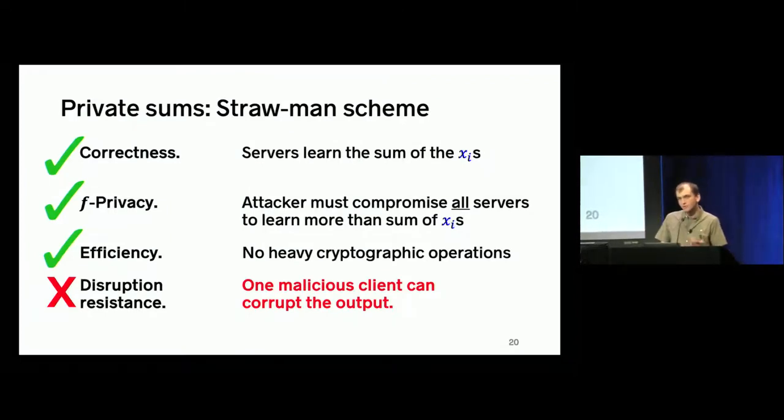It's correct in the sense that the servers get the statistic that they're after. They get the sum of these clients' private bits. It provides the privacy notion that we wanted, that an attacker has to compromise all of the servers to learn anything more than the sum of the users' bits. And it's very efficient. There's essentially no cryptography going on here, right? It's just simple secret sharing. So the problem is that one malicious client can completely corrupt the output of the system. This is why this simple scheme doesn't work in practice.